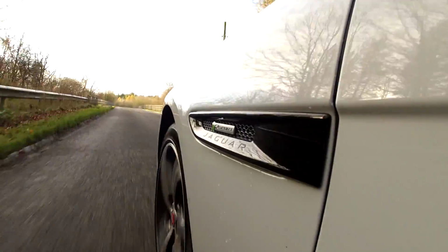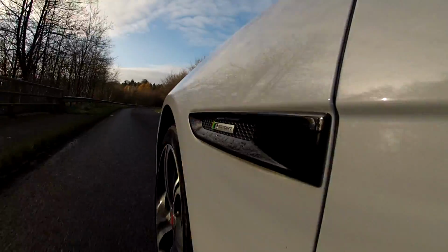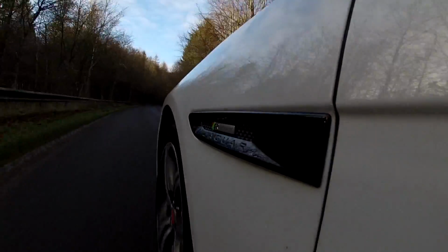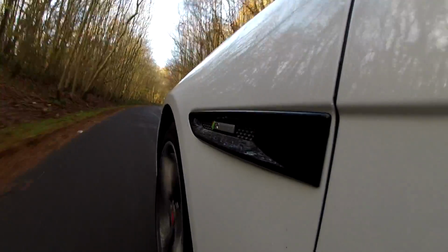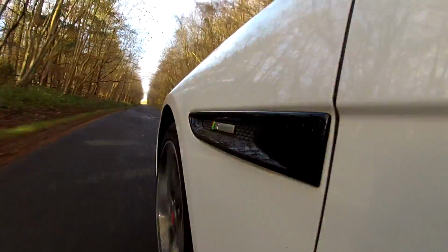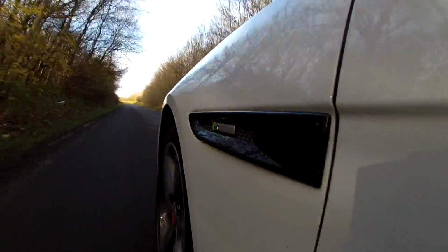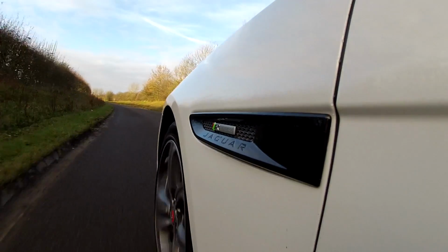Click over to dynamic mode and the steering gains a bit of weight and the throttle response increases. Body control is very, very good as the car corners nice and flat. The torque from that diesel engine is perfect to slingshot you out of those corners. Whenever you decide to take manual control of the gear changes via these paddles on the steering wheel, the changes are exceptionally quick. Whilst being great fun, the Jaguar XF is claimed to return 65.7 mpg, meaning that you can have your cake and eat it.